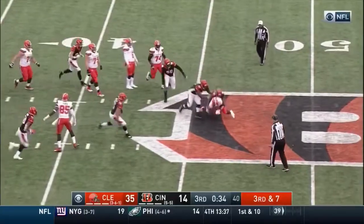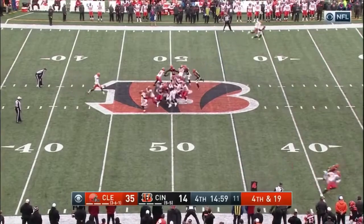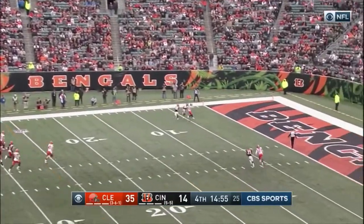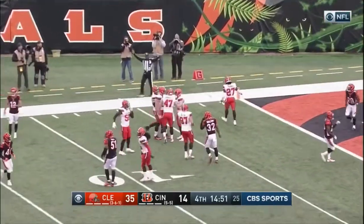Around, look out, here comes Williams, and down goes Perriman. But they lead 35-14, punting now as we go to the 4th and starting here in Cincinnati. This will be inside the 10, and a beauty.